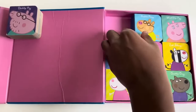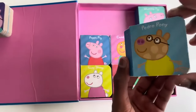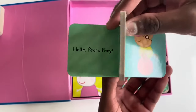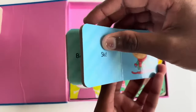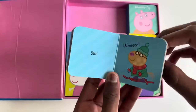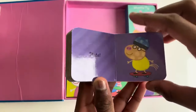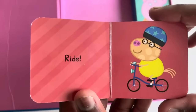Let's read the next one. Pedro Pony, shall we? Pedro Pony. Hello, Pedro Pony. Bounce, bounce. Ski. Wee. Skate. Ride.